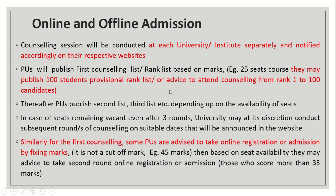If a program has 25 seats, they will publish a provisional rank list of 100 candidates, ranked from 1 to 100, and they will call students based on that rank list. Until the 25 seats are covered, they will keep calling for counseling sessions. Thereafter, participating universities publish a second list, third list, etc.